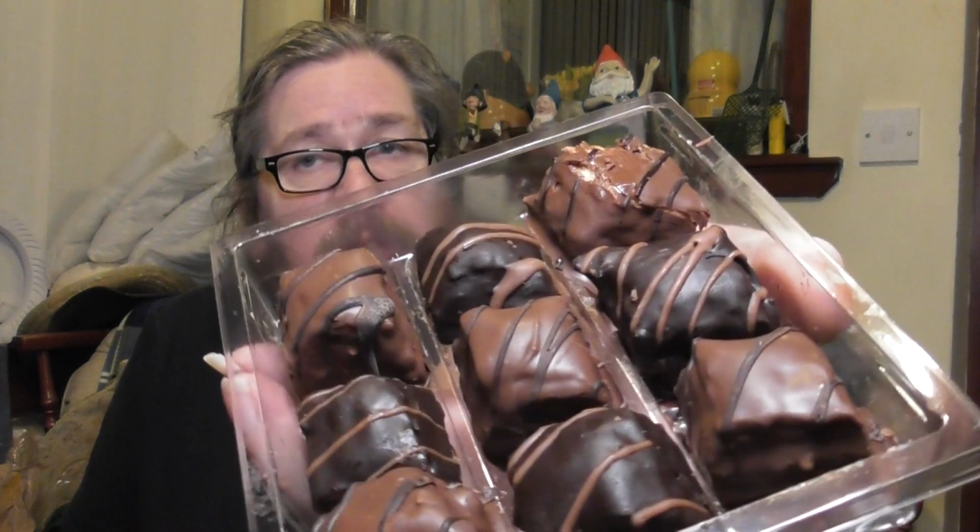Flaky phyllo pastry enrobed in a selection of milk or dark chocolate and finished with a chocolate drizzle. Get into these. I should have brought scissors or a knife for me to get in here. I will get into it. I may have to eat it all tonight. Right, and we're in. Wow. Well, I've worked out where you get diabetes from.